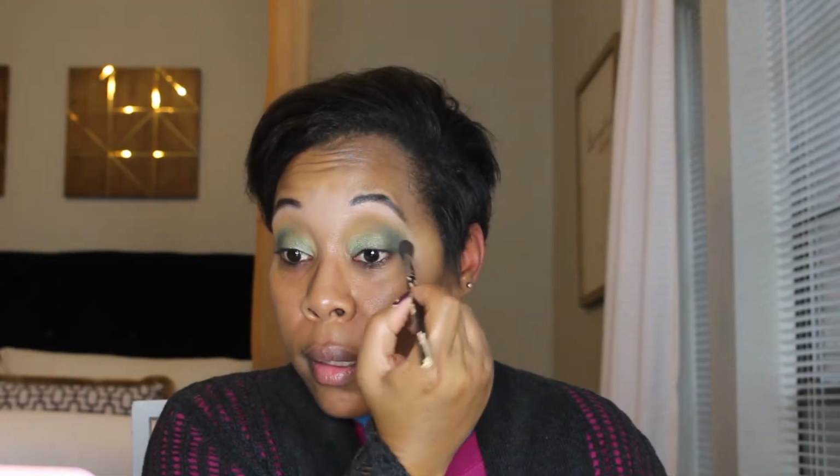And I feel like I've washed away a little bit of my baby poop color. So I will go back in and just add a little bit of that right there. Never be afraid to go back and add a color in to make it work.